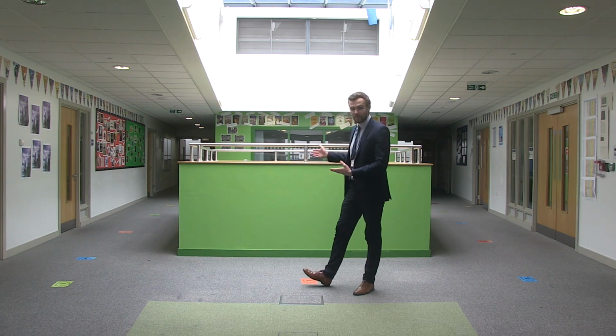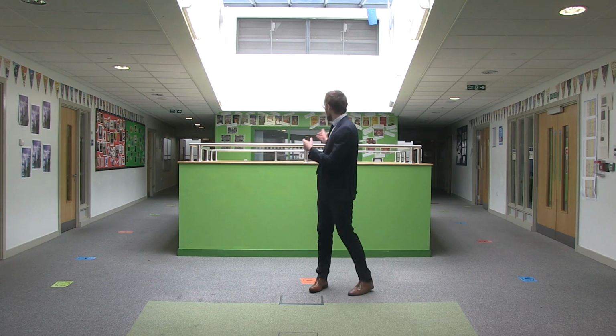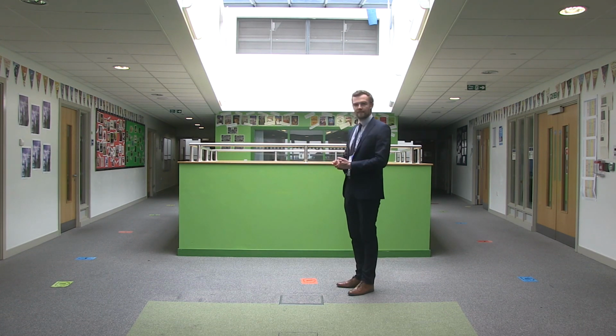So here we are in the English wing. As you'll see, it's really similar layout to the maths wing, but this time we're green. We've got our classrooms off to the side, and then the toilets up at the top as well.